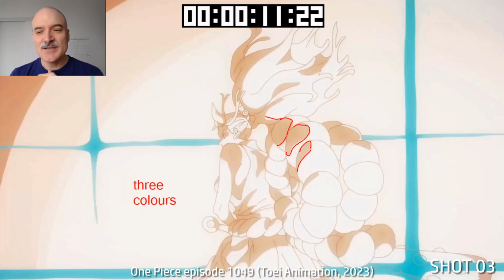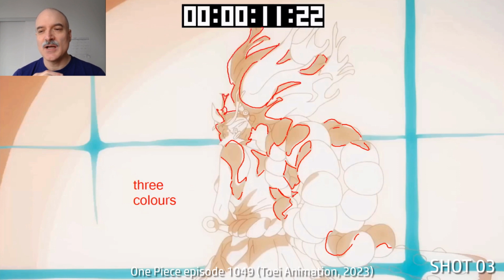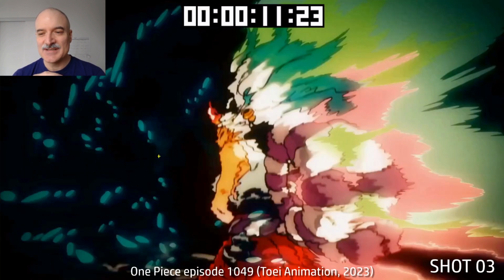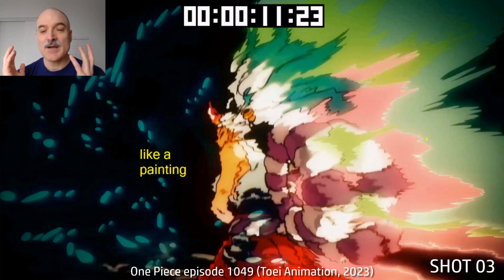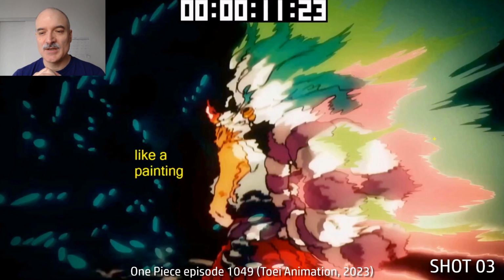Three colors here. And again, I'm just going to draw on these tones for a second. This all takes a long time to plan out, to rough in, to draw, to animate. It takes hours to do these drawings for anybody who hasn't done animation at this level. Look at this. This is like a painting. I just want to look at this for a second. I love this frame. I want to put this on a poster.